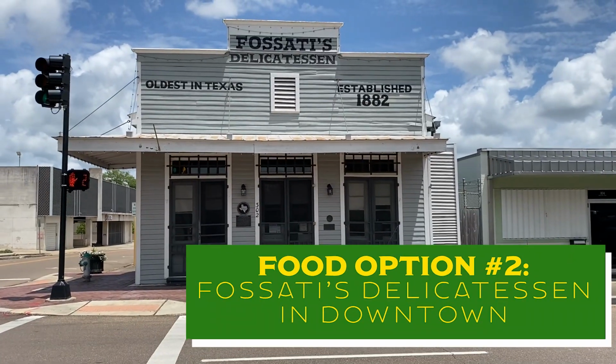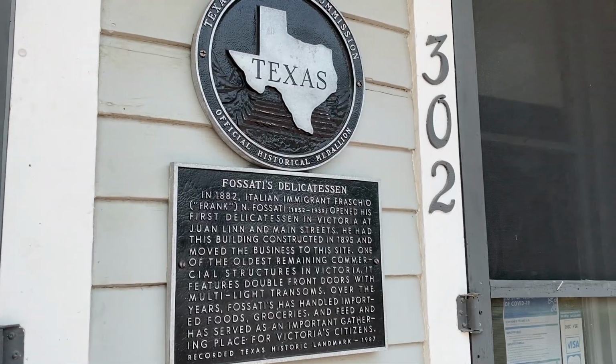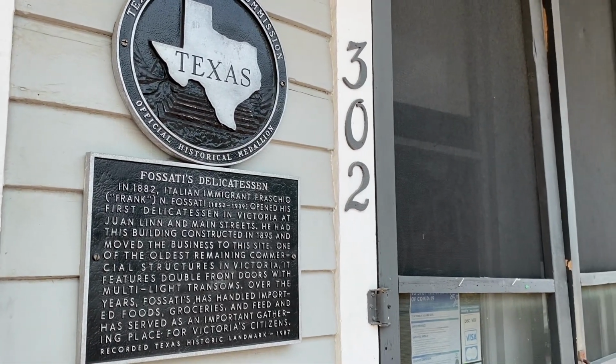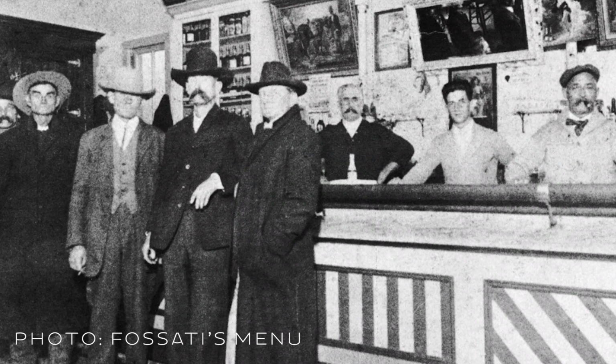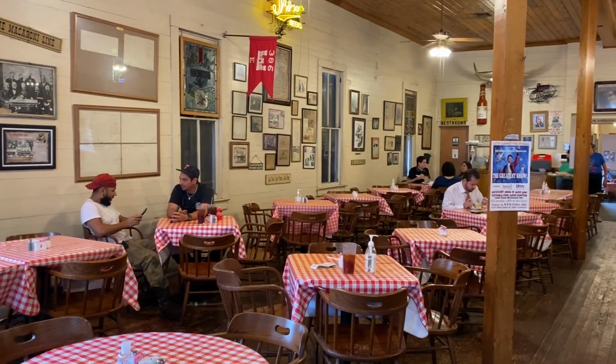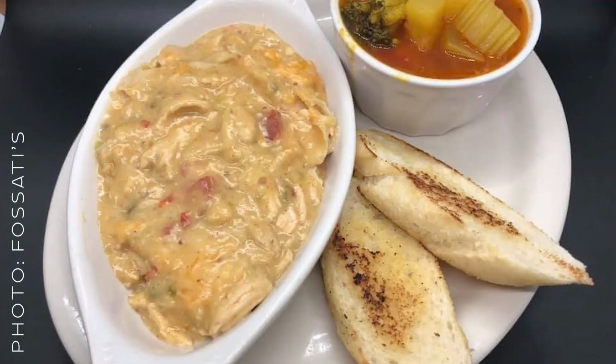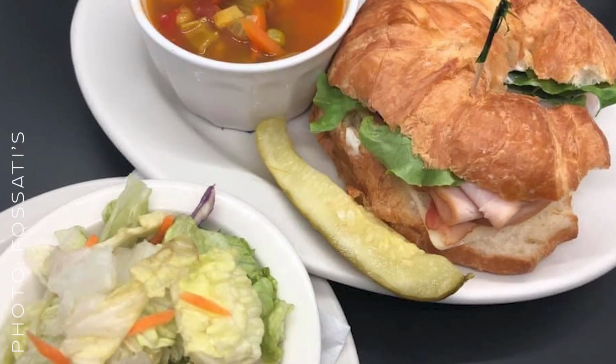If you want history with your soup, salad, and sandwich, Victoria has got you covered there too. Fossati's Delicatessen was opened in 1882 and is said to be the oldest deli in the state of Texas. Fossati's is famous for their white and red checkered tablecloths. It's not just the history, but the food that makes this a must-try in Victoria.